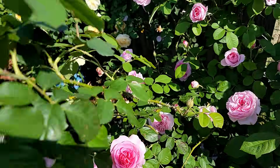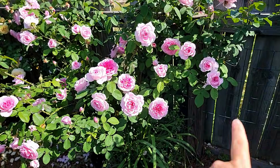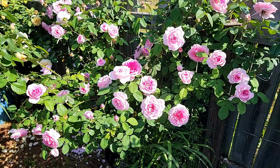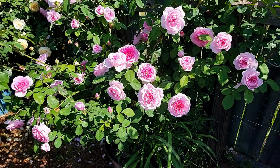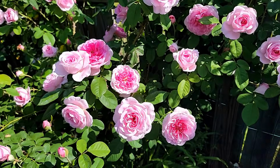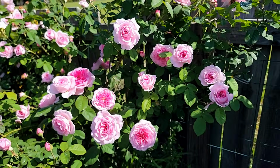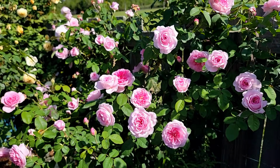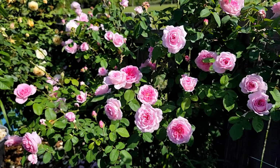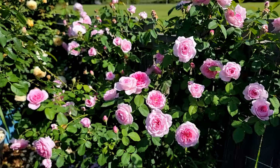So this is the reason why I don't like to train it on the obelisk. I train it on fans, so that I don't risk hurting my fingers trying to maneuver all those super thorny canes on the structure. But yeah, this rose is really worth a spot if you don't mind it only blooming well in spring. I think the beauty is really worth it.